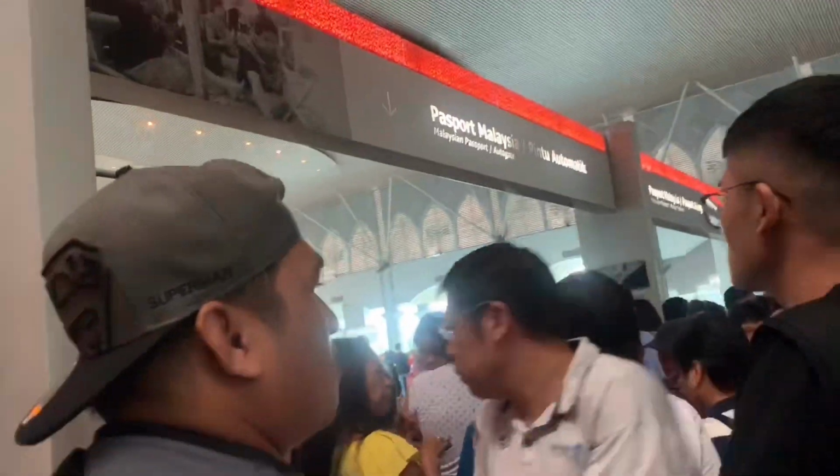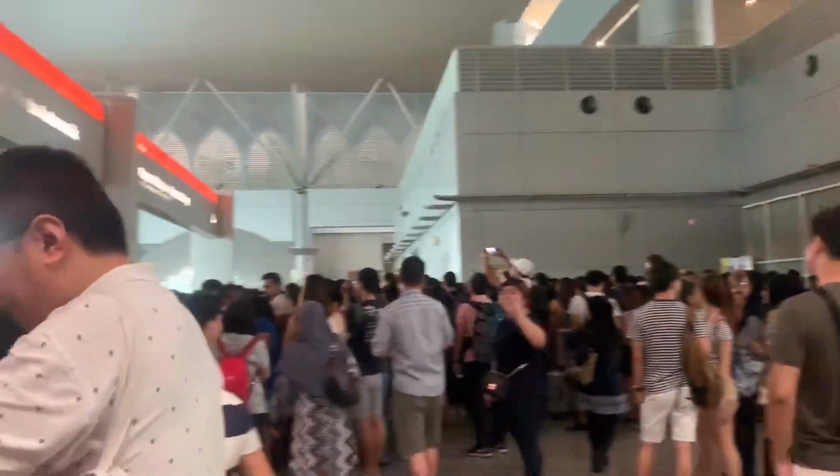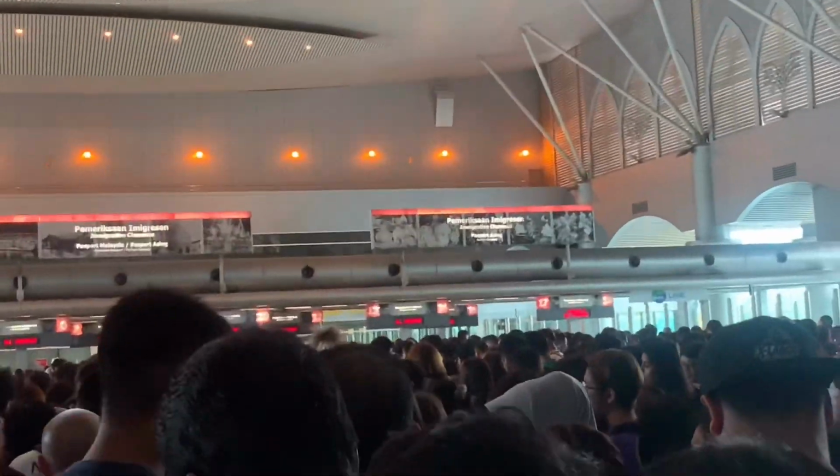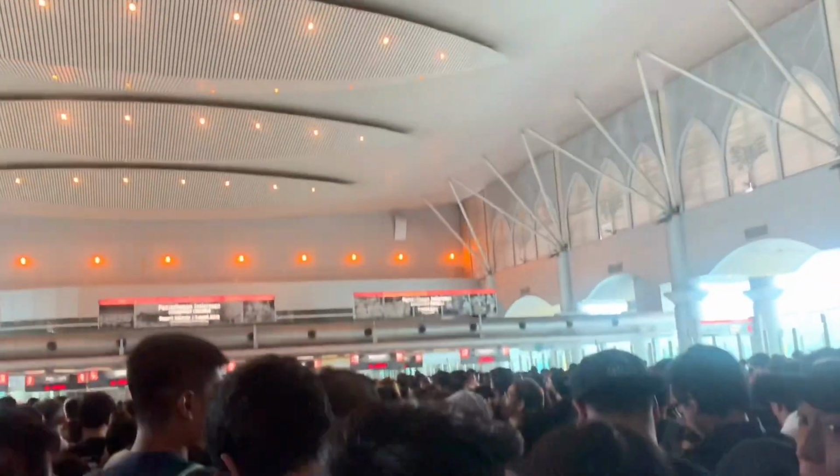Hi guys, I'm with them in Malaysia. Immigration. Queuing guys. So guys, it's really advisable to travel early morning around 5 to 6 a.m. As you can see, we started queuing at 11 a.m. And have you seen that crowd? It's very crowded. Long queue.